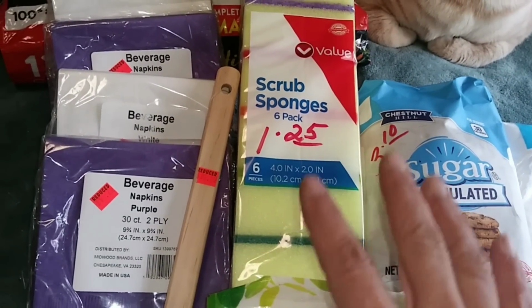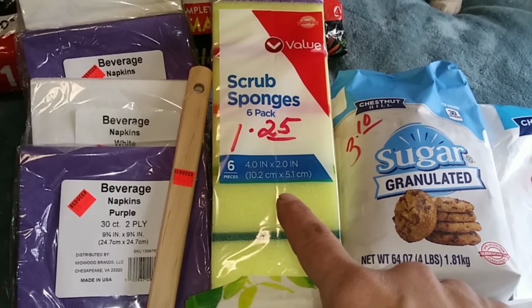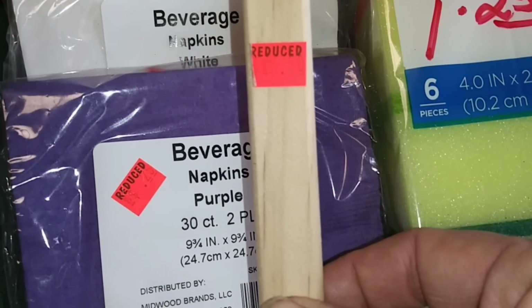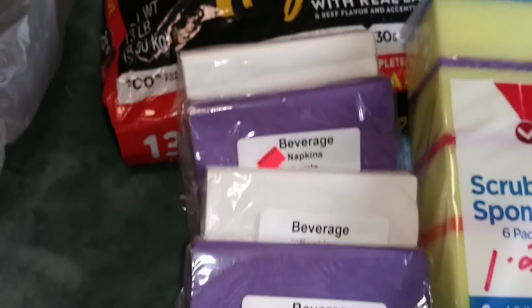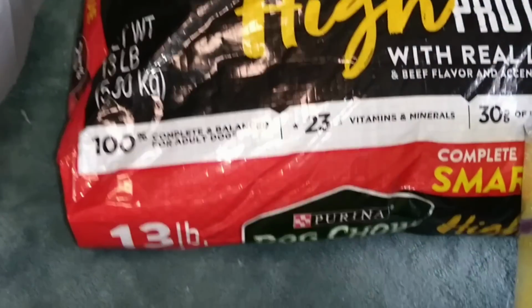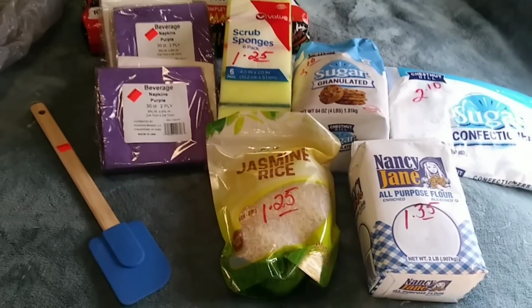$1.25 for these 6 sponges. These are my favorite sponges. I was so reluctant to try them, but they're the only ones I buy now. You get 6 of them, and they do not hold odor. They're fantastic. They had some sales, and for 50 cents I got this silicone spatula, and for 25 cents each, we've got 4 of these 30-pack of napkins. So $1 for 4 packs. That is awesome. And then 13 pounds of this Purina dog chow for $15.25. That makes $25.80.